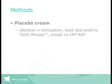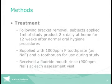Now, we had the placebo cream manufactured by the same manufacturer as the tooth mousse, and it was identical in every way except it had no CPP-ACP. Following bracket removal, it had to be within 7 days of bracket removal, we brought the subjects into the clinic and we did their baseline examination, and then we sent them home with a de-identified cream. They didn't know which one they were on, and they were asked to put the cream on twice a day after normal oral hygiene practices, about 1 ml, just using a finger, and just swiped it over those teeth.